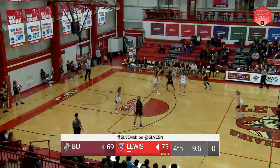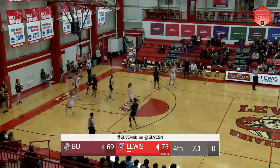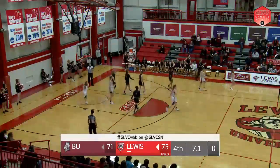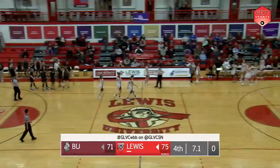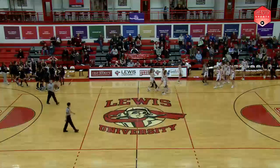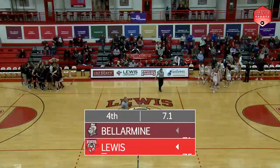Throws it into Torrens, right back to Barry. They get a nice layup out of that. They get a quick 2 points, but down to 7 seconds remain. So Bellermine will take a full timeout. We'll take another one too. So with 7 seconds to go, and the Flyers up 4, back in a minute on WJOL.